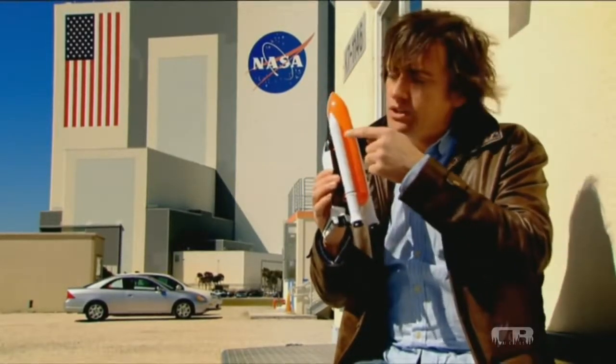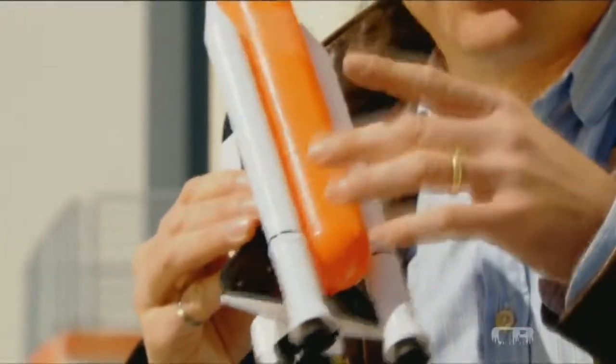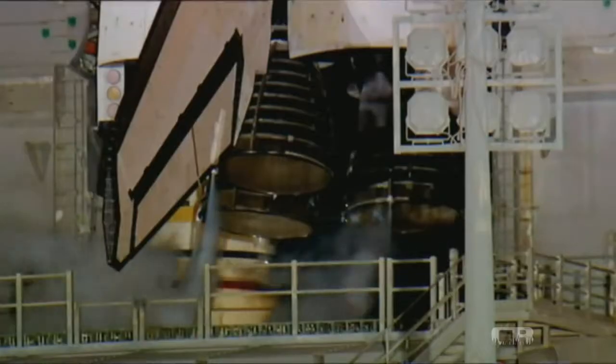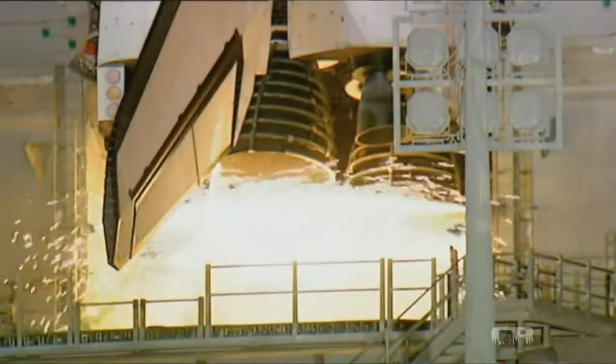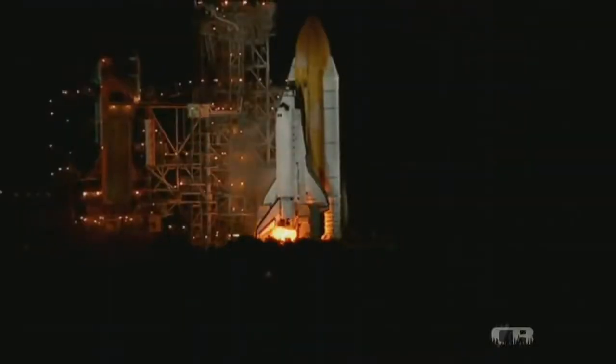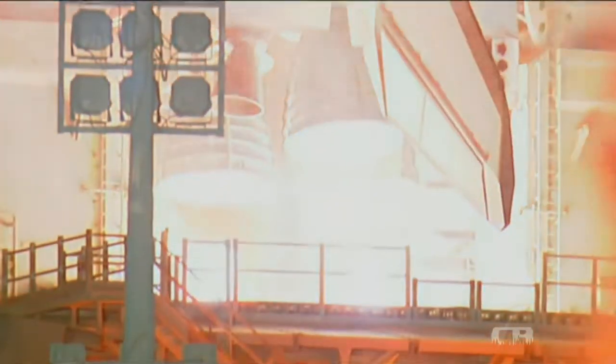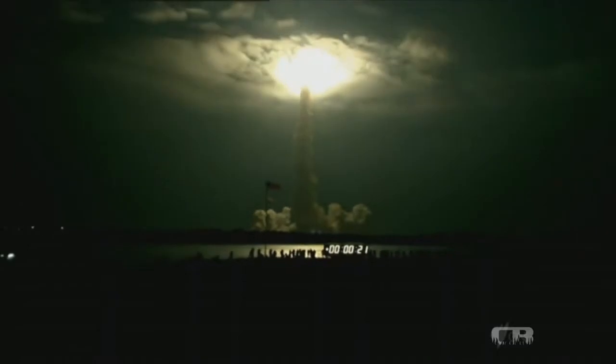But even together, that whole combo isn't enough. So, 2 solid rocket boosters are fitted to the side to provide more thrust. So that's 2 different forms of propulsion going on. The orbiter's 3 main engines burn furiously during the shuttle's 8.5-minute ascent into orbit. They're extremely powerful. 37 million horsepower, to be precise. And they propel the 2,000-ton shuttle up to 650 kilometers above the Earth's surface.